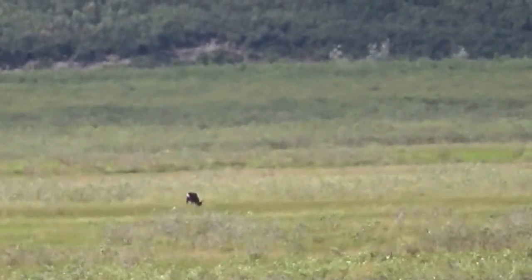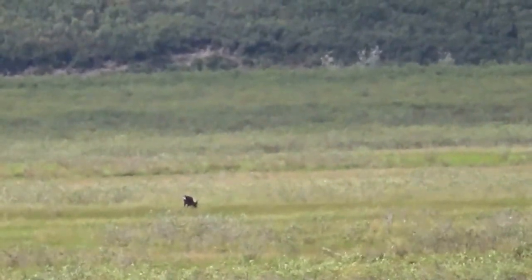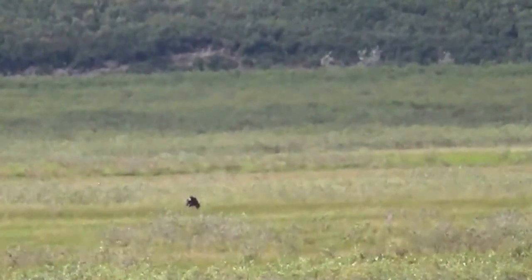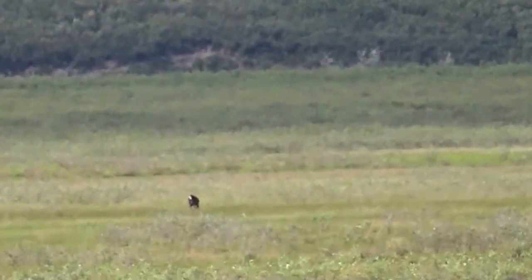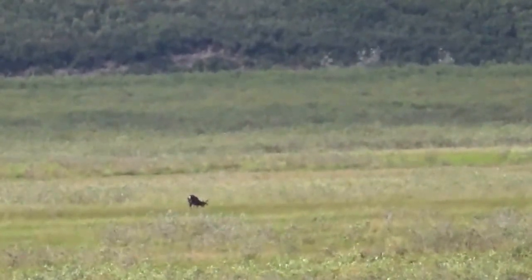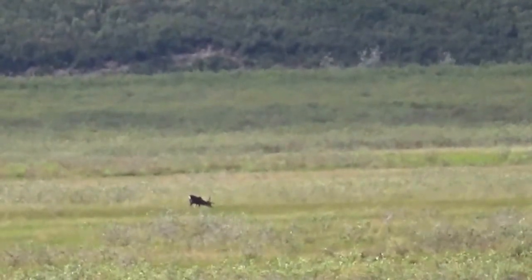Here's a small caribou, very small antlers. I think this is the same one that snuck up on me while I was trying to go to the bathroom and ran too quickly earlier this morning. But he's probably about, I don't know, 12, 13, 1400 yards away easily. And he's just sitting there feeding.